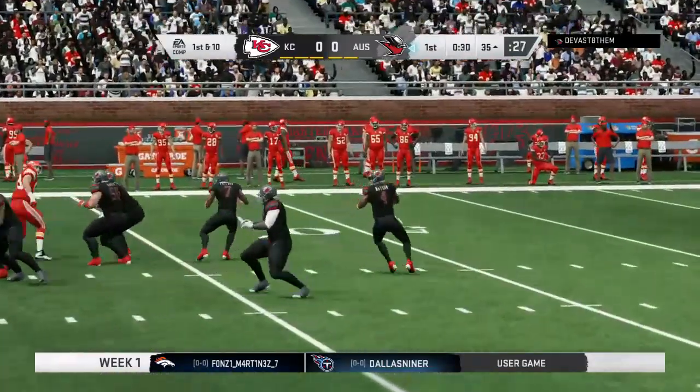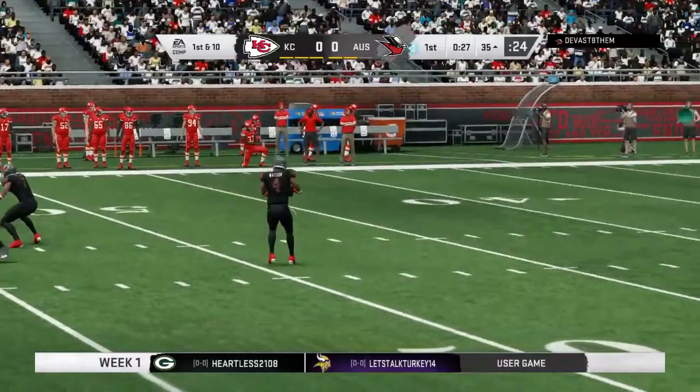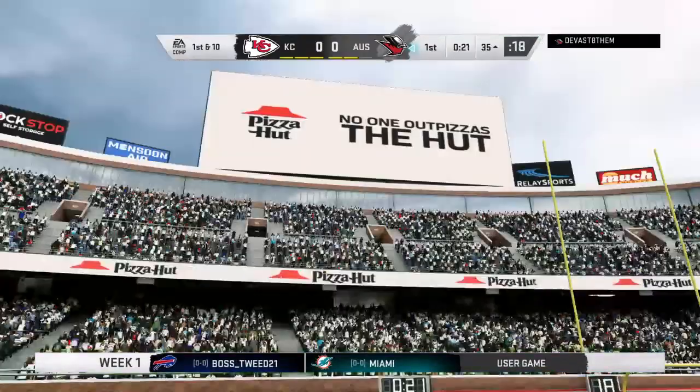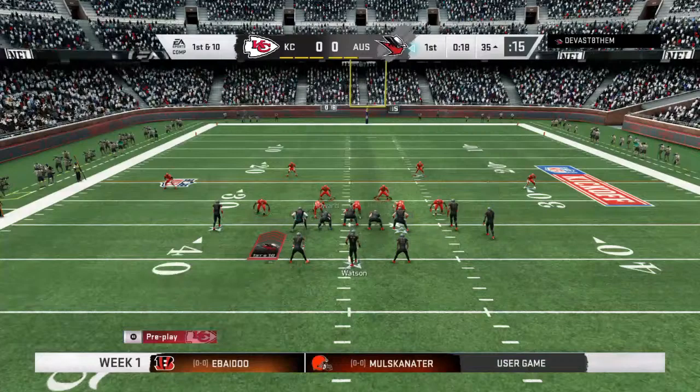Why? He scrambles and picks up a first down. But what else does he do? Protects himself by sliding and avoiding the big hit. Double plus, big-time play. Ball up to the 35 now as they come up on 1st and 10.